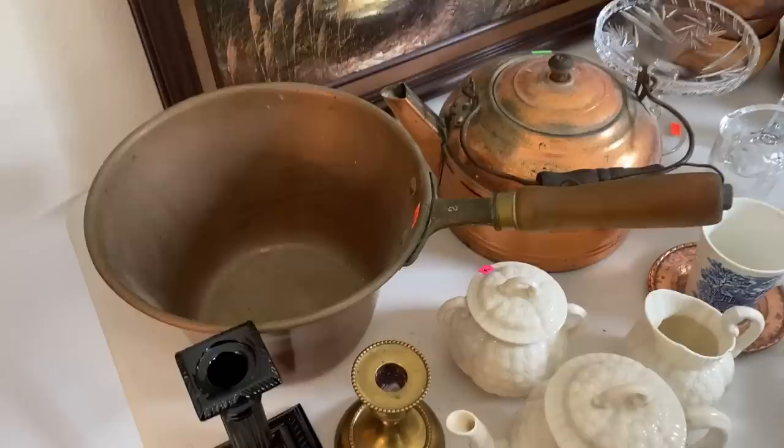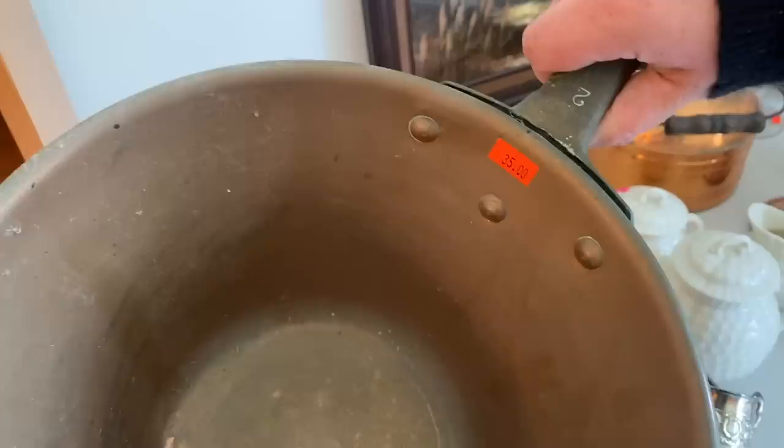I keep coming back to this copper pot. It is only $16.50, and these pots can be worth easily upwards of $100 or more.